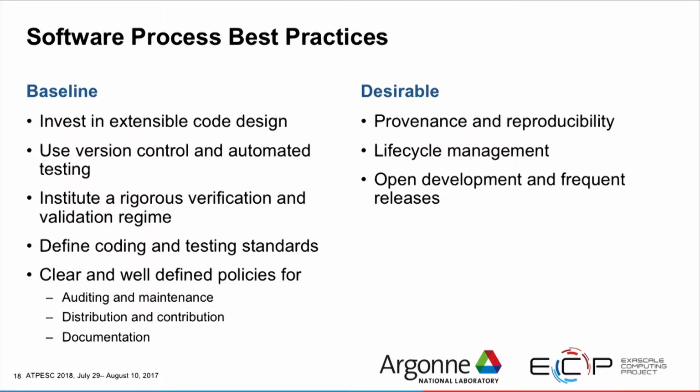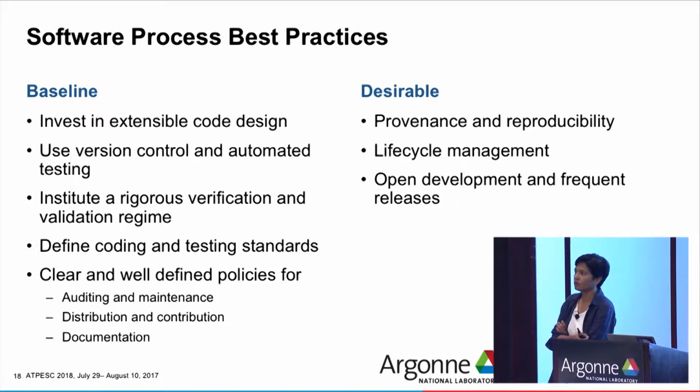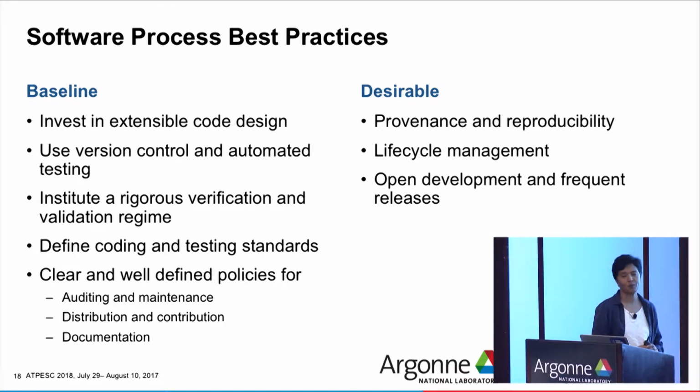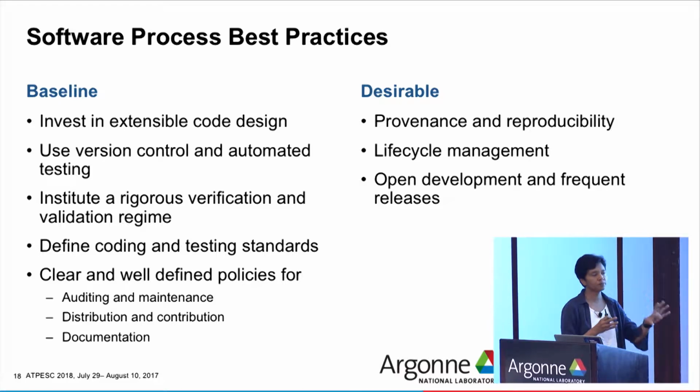So what do we consider best practices in this field, software process best practice? One thing that is absolutely important is to invest in extensible software design, because like I said in one of the earlier slides, don't assume that your code is not going to grow. It is going to grow, unless you've written an absolutely useless code. It is going to grow, right? And once you plan for that, then use version control and definitely automated testing.